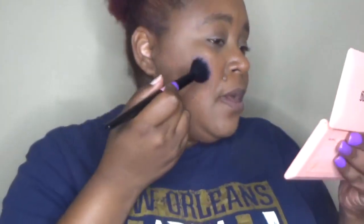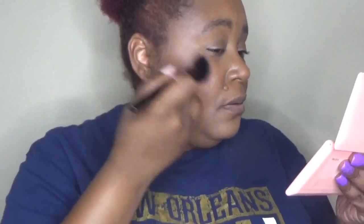Let me show y'all this blush. Watch. Just a few taps. Look, pigment already. I put this blush on. Y'all, look at the color. Look at this color. I was shocked by this color. I'm just doing two taps and putting it on this cheek, and it's already too much.